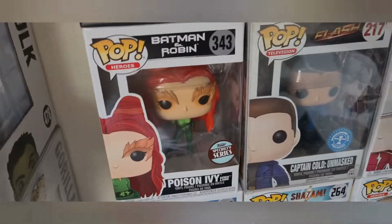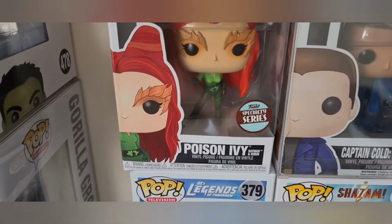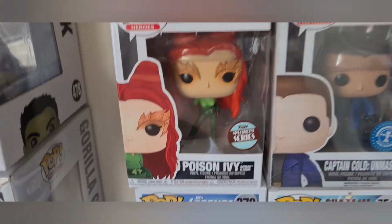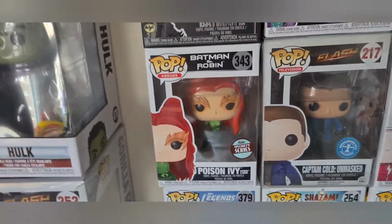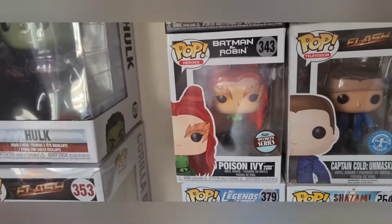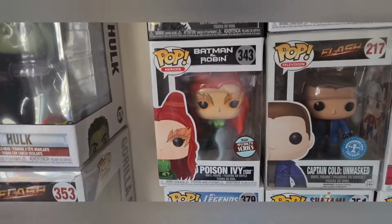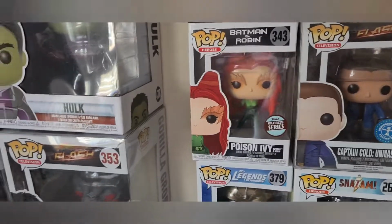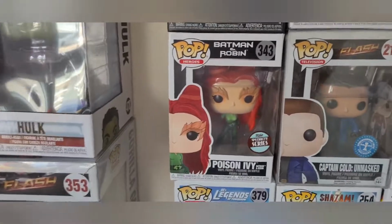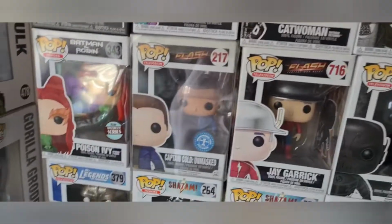So moving on now, we have Poison Ivy, the last of the Batman pops. Again, very basic. I know I said it's better, but it's also the specialty series. It's Batman and Robin, Poison Ivy. I wish they would bring out a Bane. And I'm also waiting for a Chris O'Donnell Batman Robin, from Batman and Robin or Batman Forever. To get one of the Robins would be nice as well. I don't think they've ever done one of those though.